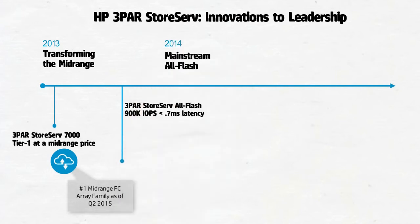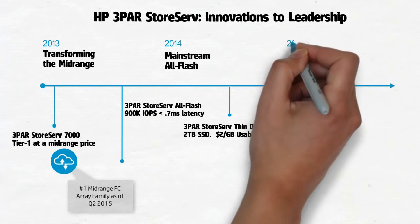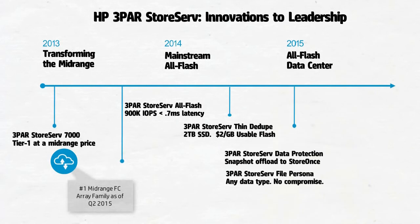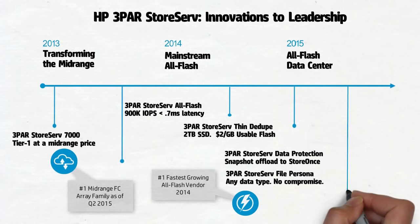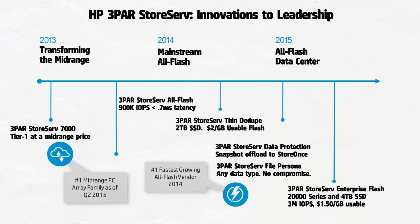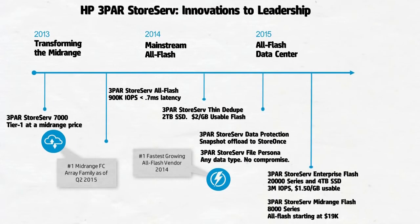In 2014, we saw all-flash go mainstream. We announced thin deduplication. In 2015, the vision of an all-flash data center looks inevitable, and we announced 3PAR snapshot offload to StoreOnce backup and a 3PAR File Persona. And as a result, we saw 3PAR grow over 1,000%, and Gartner said it was the fastest growing all-flash array in the industry. And most recently, we announced the 20000 series, with 3 million IOPS and $1.50 per gigabyte usable capacity, and the 8000 series with all flash starting at $19,000.